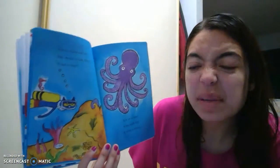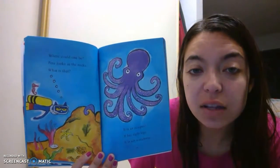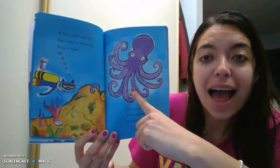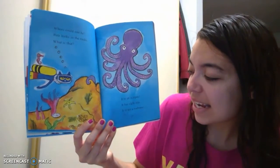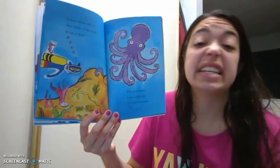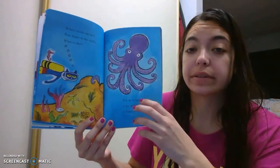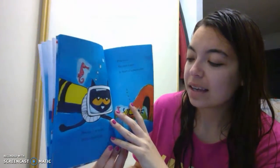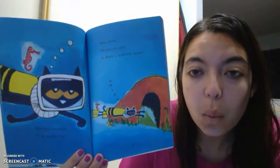Where could one be? Pete looks in the rocks. What is that? It's an octopus. It has 8 legs. It is not a seahorse. Pete feels a tickle. What could it be?